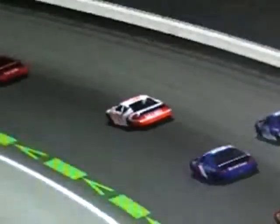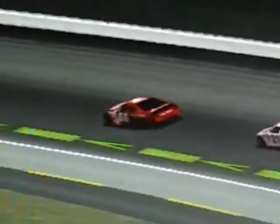2 laps to go. This time by will be the white flag. Let's see who makes a transfer into the Winston itself. Aaron Reed's got one more lap to try to hold them all off. Off into turn number 1. Aaron Reed out in front. The white flag is waved. 1 lap to go here at Charlotte.